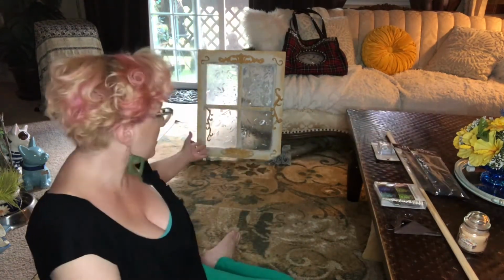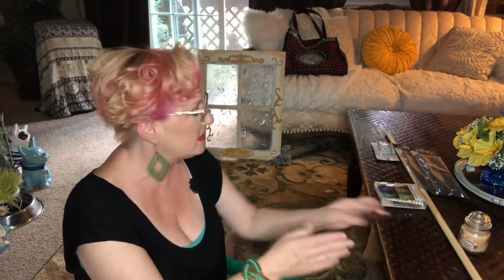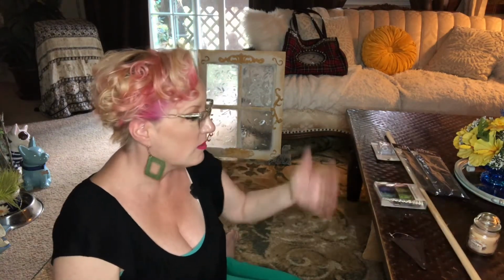And so now what I'm going to start doing is I have to undo these little things, get rid of those. And then I basically have to start applying this to the back, measure this out, cut it and all that. I'll do a time-lapse video for you guys so you can see what I do. Okay, here we go.